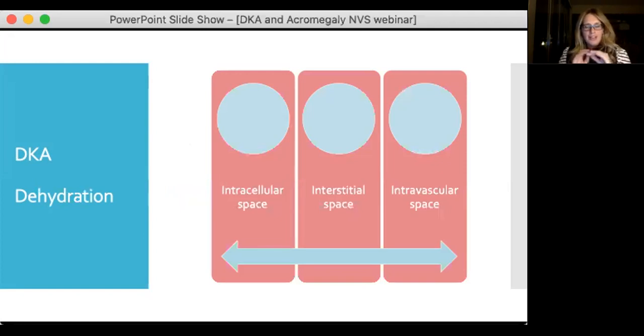So what I did really want is for these talks to be clinically relevant, as I said. However, with DKA, we really do need to talk a little bit about the pathophysiology. So just bear with me now, as this will become relevant when we talk about how we address hydration and fluid rates a little bit later in the talk. So what you need to remember with hyperglycemia is that it has a major effect on fluid volume and on electrolytes absolutely throughout the body.